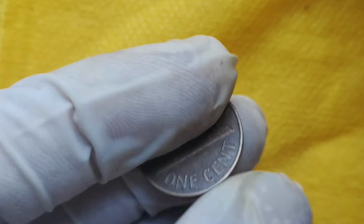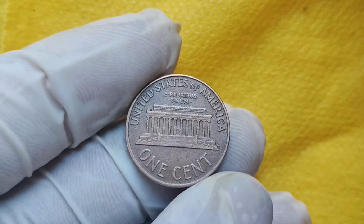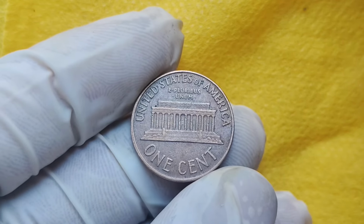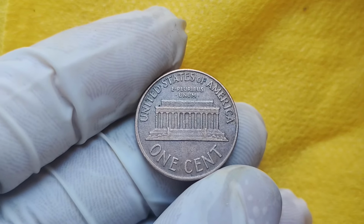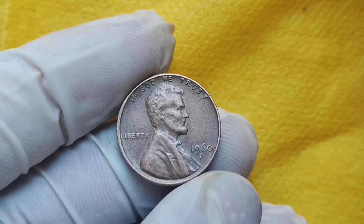Now, let me tell you about a time I almost threw away a valuable coin. It was a few years ago. I was at a gas station, and I got some change back from a purchase. Being the coin nerd that I am, I glanced at the pennies, but they looked like regular old pocket change. So, what did I do? I tossed them into the leave a penny, take a penny tray and walked out.